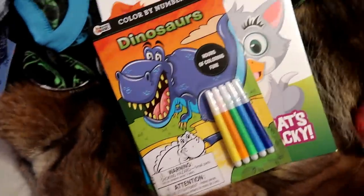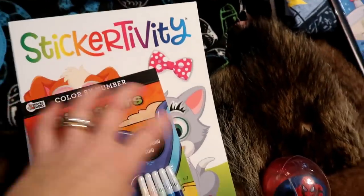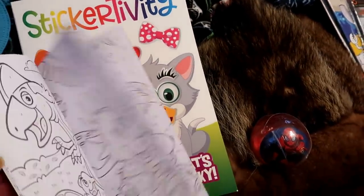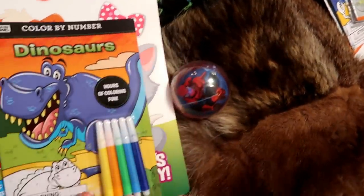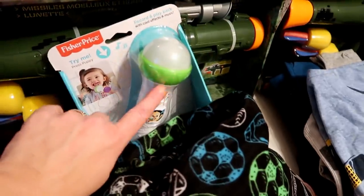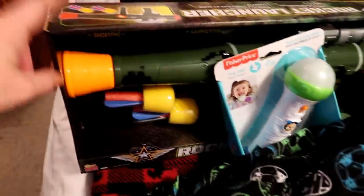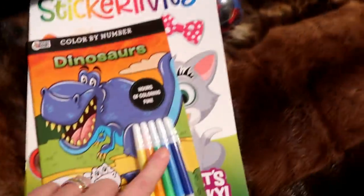We also did pick up a couple, and I consider these something to read, even though they're not necessarily reading books, but coloring and things like that. So all 3 of these things here were from the Dollar Tree. Oh, I should tell you, both of the pajamas I did order from Amazon, as well as the microphone that came from Amazon. The rocket launchers from Fleet Farm and Tractor Supply for the tool set. Okay, back to the books.